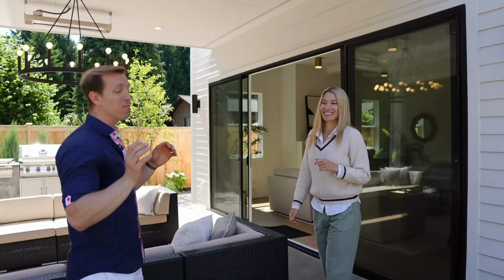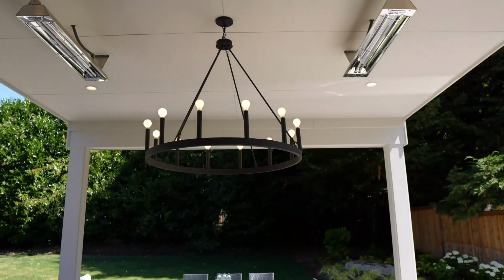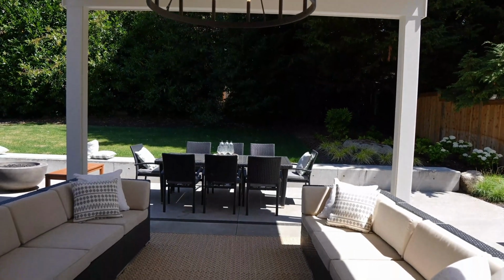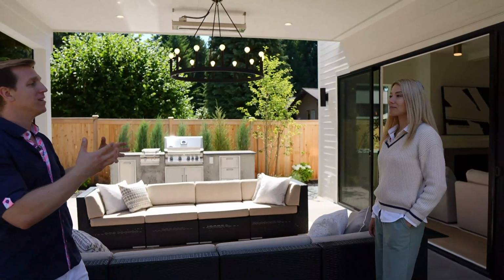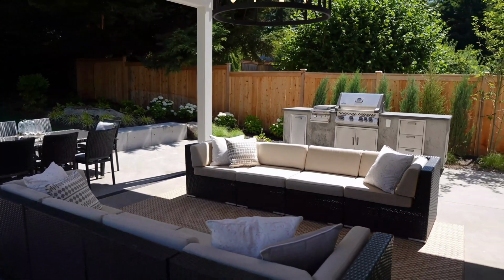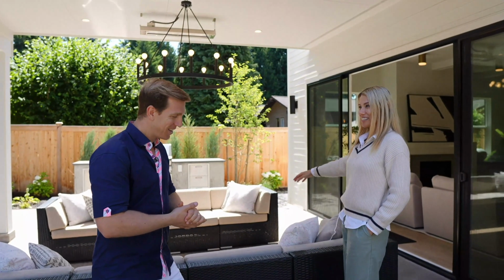Absolutely. If you're moving from out of town, everybody talks about the rain, right? And sure, there's a little bit of rain, but it's not like Midwest thunderstorms. It's a little dusting here and there, which, if you have a space like this, is so usable even when it's 50, 60 degrees out and raining a little bit. You could still barbecue. The heaters will take the edge right off, and you're still in a covered space. It's very, very usable. Covered space with your outdoor chef's kitchen, everything that you need to really entertain.